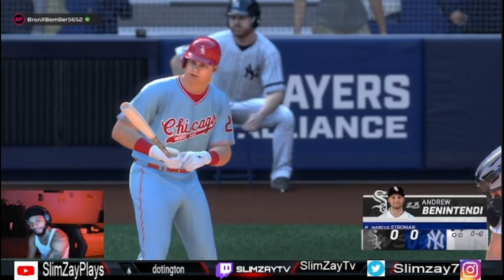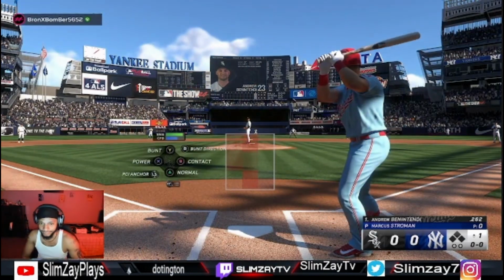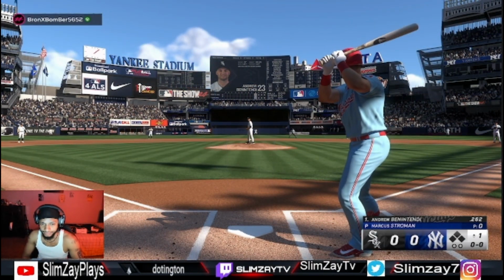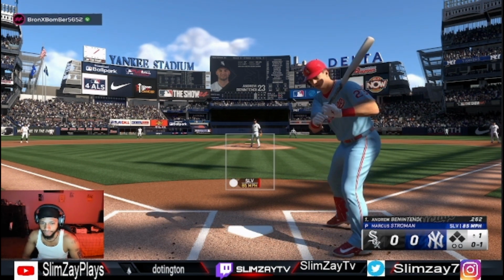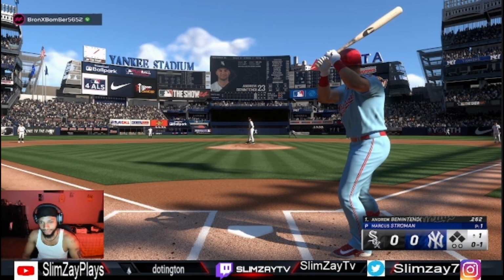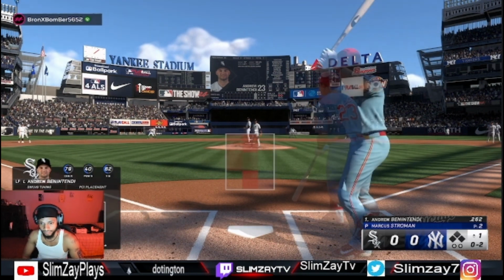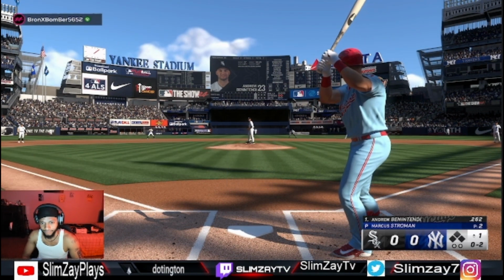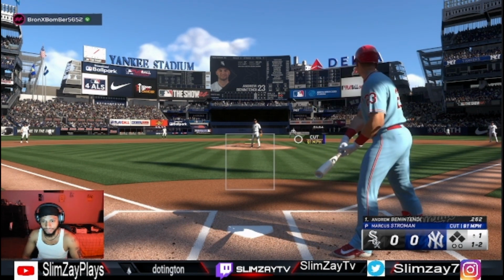Ready to go? Andrew Benintendi up to the plate. Oh, I like them. And here it comes. That one finds the zone, and that's how this game gets started. The pitch. That's a ball.